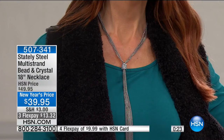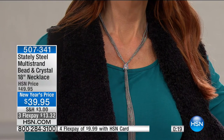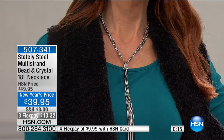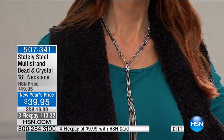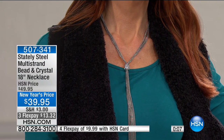Right, exactly. But look at it against the skin. Oh gosh, this is a beautiful piece. So pretty. This is a very chic piece, and I'm quoting Siobhan. It's also not going to get tangled up on you, just to be super practical. I love the detail, too, that they put the crystal on it. Absolutely beautiful. Bolero style. Listen, 100 of these left, but 400 people trying to get through. 507-341 is your item number.